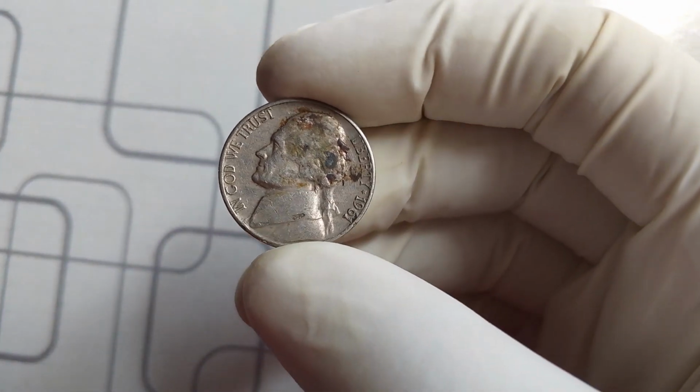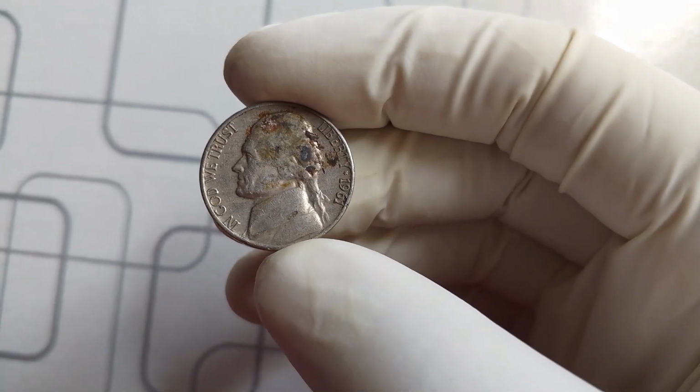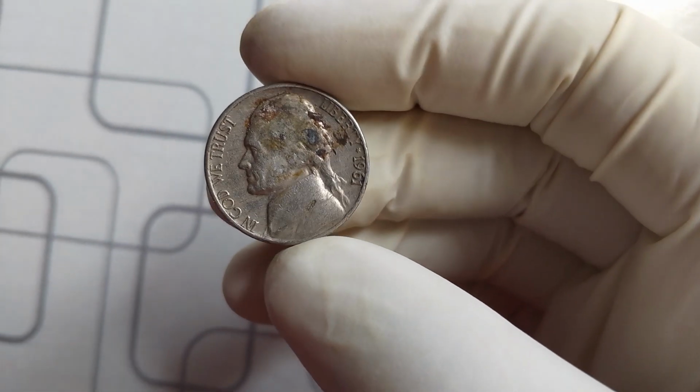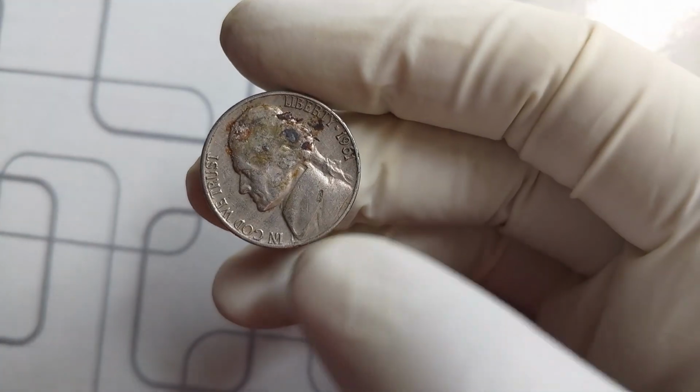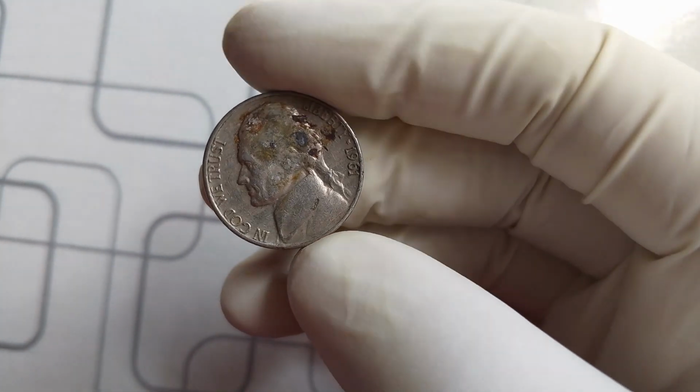Nobody at the time would have thought that a nickel in their pocket could someday be worth almost $80,000. But that is the beauty of coin collecting. Time, rarity, and condition transform ordinary objects into extraordinary pieces of history.